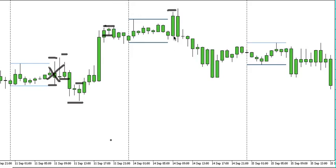Next day, go long there, and then short from the high. So we're just holding this hedge now. Price comes down, and we take the long from the low, go through to the end of the day. I'm going to have to move it along again.